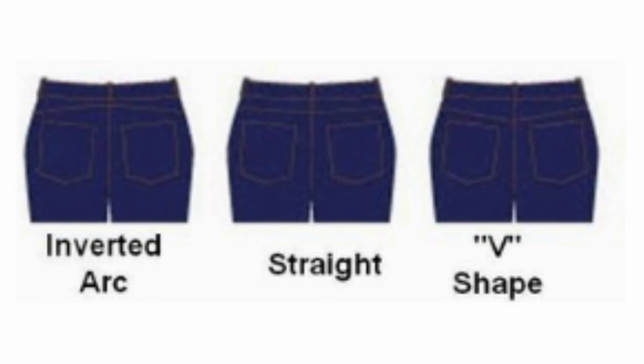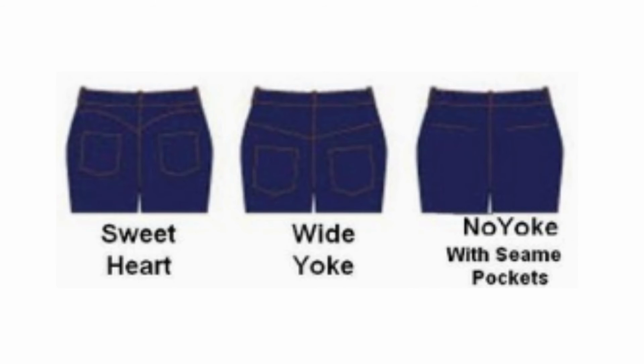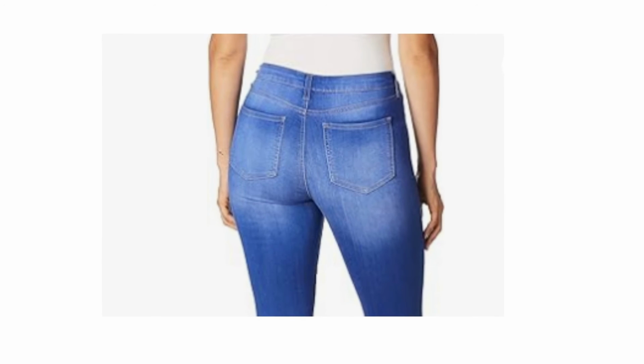A yoke is a critical detail in making your butt look good. Therefore, it's important to pay close attention to where it sits on your body and its appearance. So keep in mind that when choosing jeans to enhance your booty, you need to consider a few things beforehand.